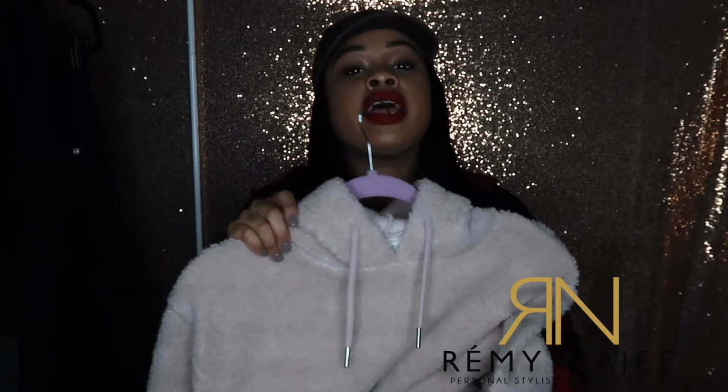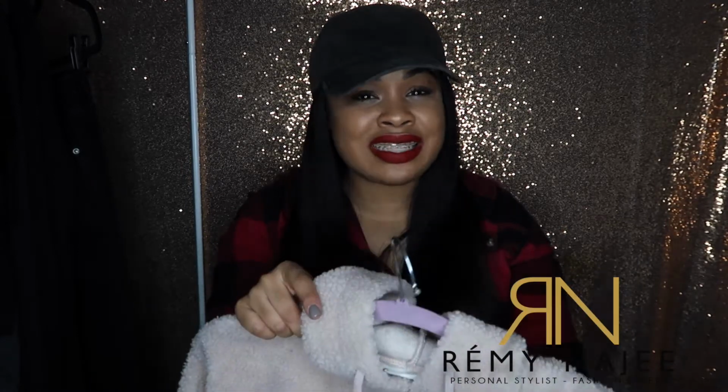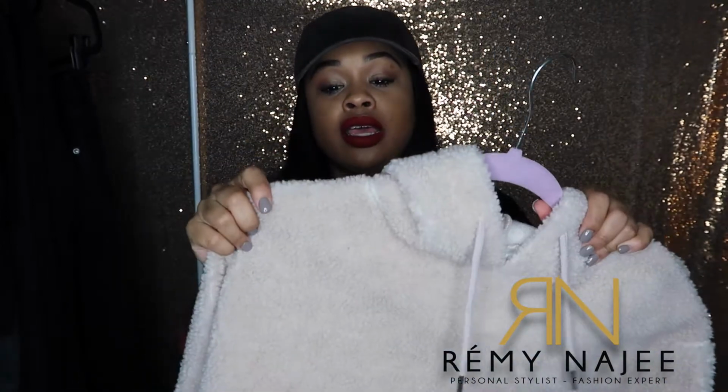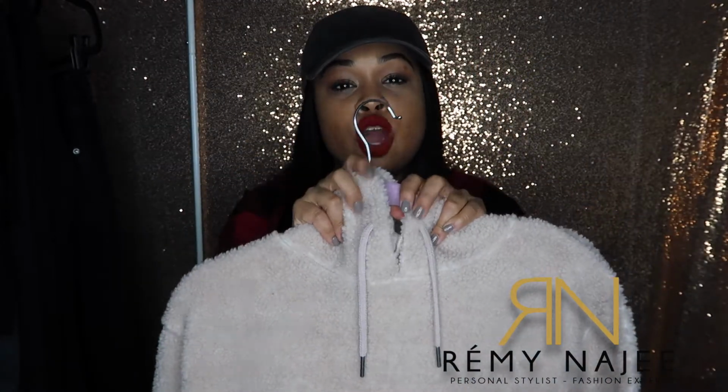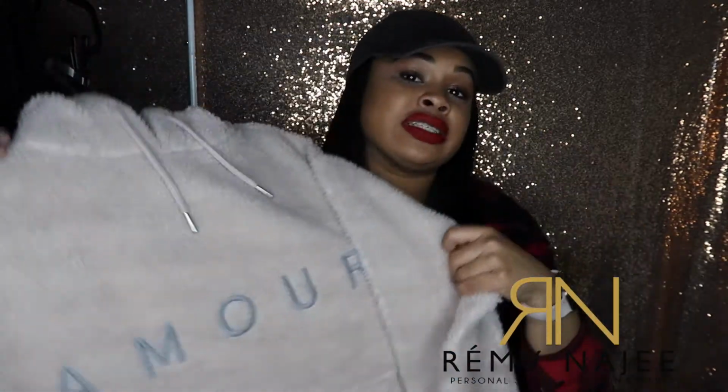This was just like, I'm obsessed with teddy material, so I have to have another one, even though I have one very similar to this. I don't suggest that to my clients. If you have something similar, you don't need to replace it, unless it's out of commission, but I literally have one. It's not as cozy. It's more flat teddy, but it's definitely the same idea.